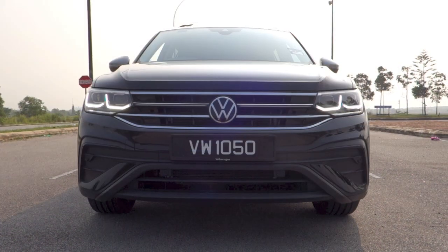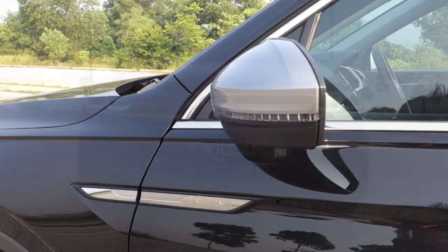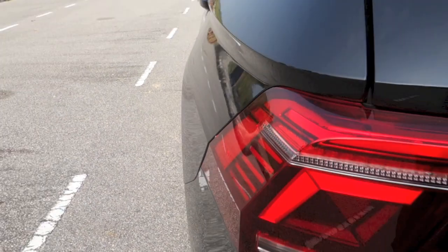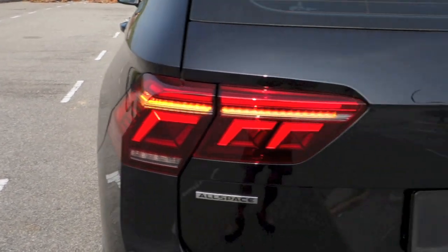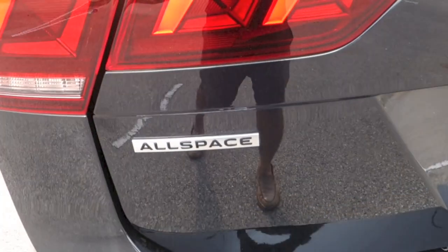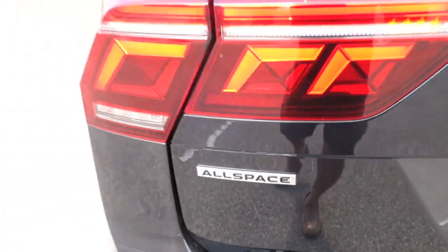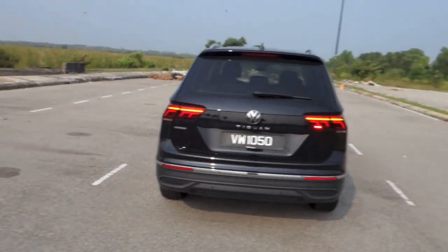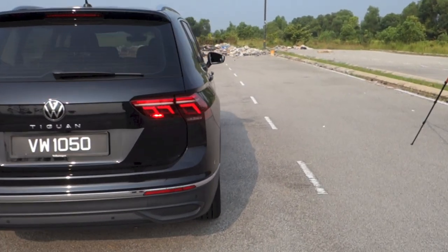This engine features direct injection and variable valve timing. It produces 148 horsepower at 5,000 to 6,000 RPM and 250 Nm of torque at 1,500 to 3,500 RPM. 0 to 100 km/h takes 9.5 seconds, and the top speed is 200 km/h.